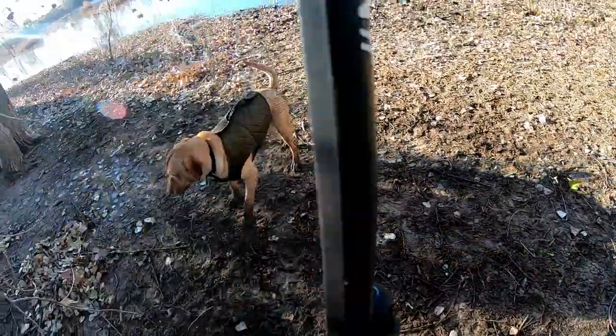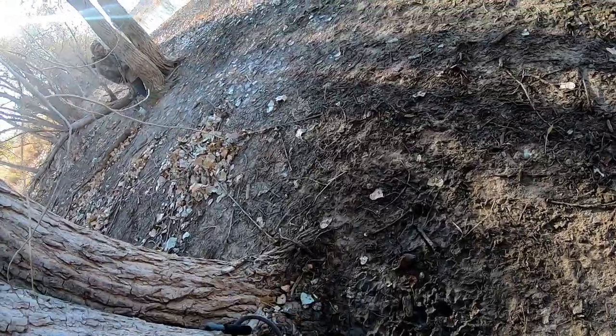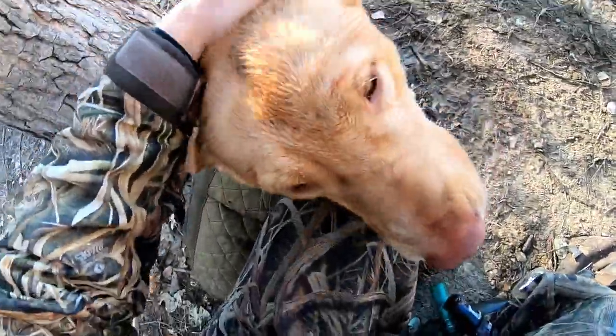Now we got to build his confidence. Here, buddy. Come on. Here. Good. That's a good boy. That's a good boy. Yes. That's his first time fully retrieving a honker.